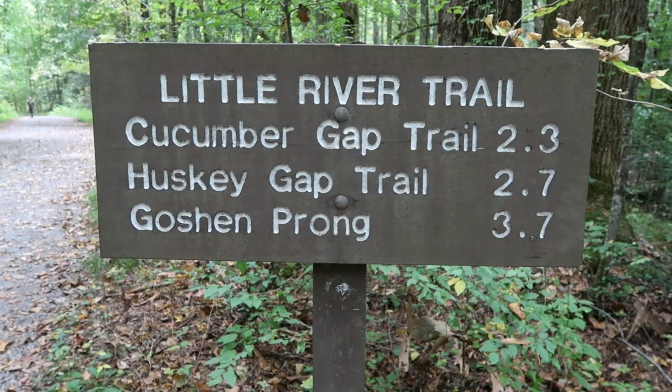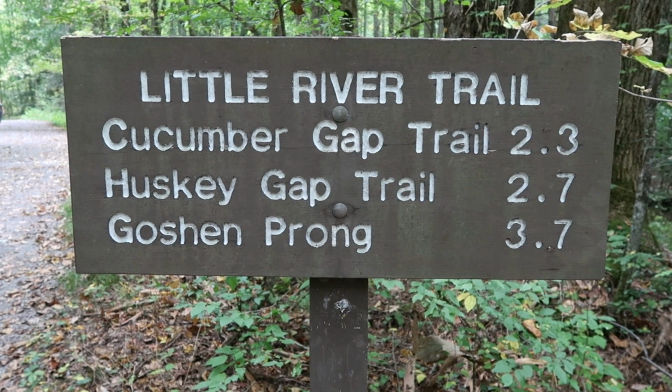I'm on the move once again, and today I'm in the Great Smoky Mountains National Park and I'm hiking the Little River Trail all the way to Cucumber Gap Trail. That's 2.3 miles, and then I'm going to be taking Jake's Creek Trail back down. So it's a little loop. I'm excited, I've never done this before, it's my first time. So come along with me and let's have some fun.